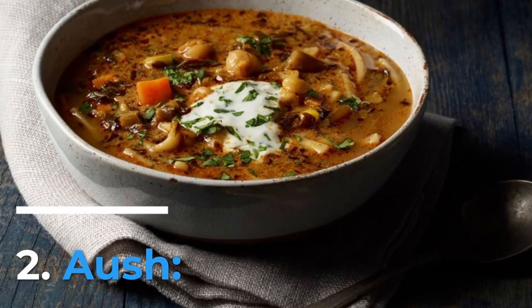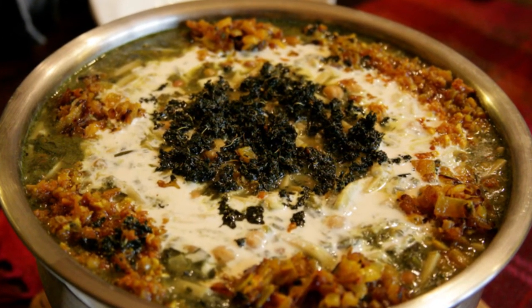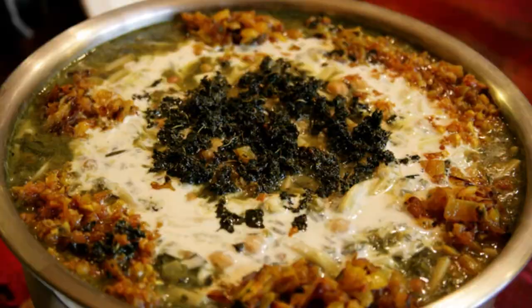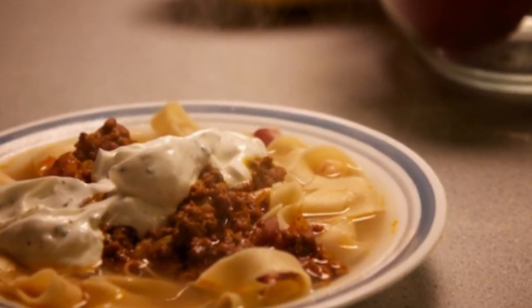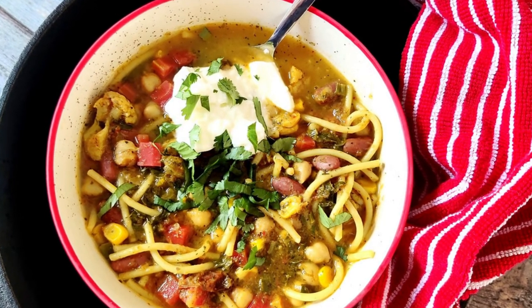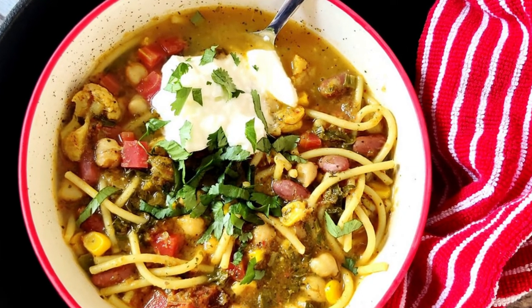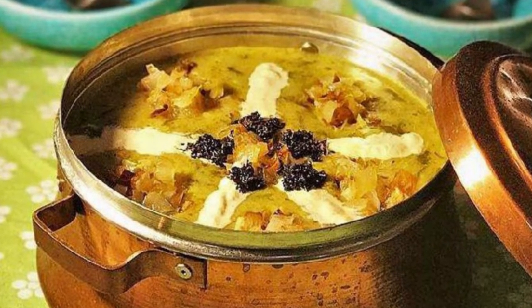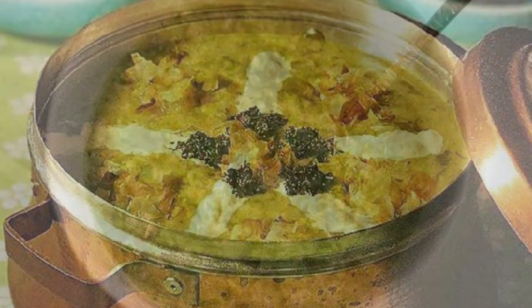2. Aush. The Aush, an Afghani noodle soup, contains noodles, mint, garlic, and tomatoes. The meal also includes chaka. However, once the basic materials are in place, Aush can be produced in numerous ways. Some natives prepare it with meat, while others make it without. Some versions contain chickpeas and beans. One variation, Aush-e asli, combines only noodles and meatballs.